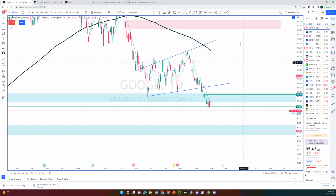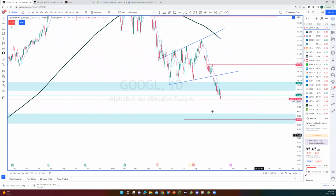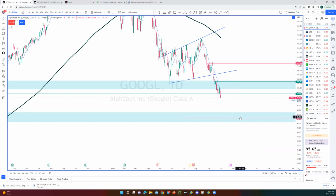All right, let's look at the last one, Google. All right. So Google's already broken below my level that I was looking for, 97.40. And then the next demand is in this zone, or my level is 86.37. So that's what I'm gonna be watching. But as we know, a lot of our indicators are bottomed out. So any bounce, and if we don't get above the 10 moving average, or reject at 97.40 or in the 100 area and we don't get above 102, then there's definitely more room to the downside.